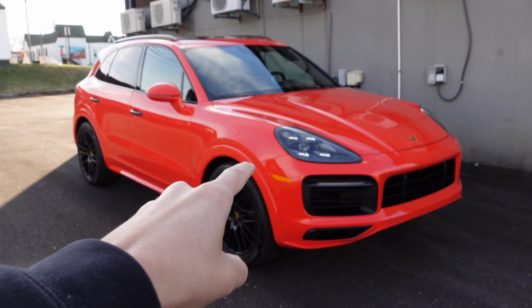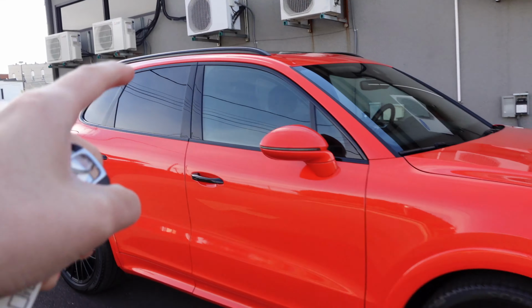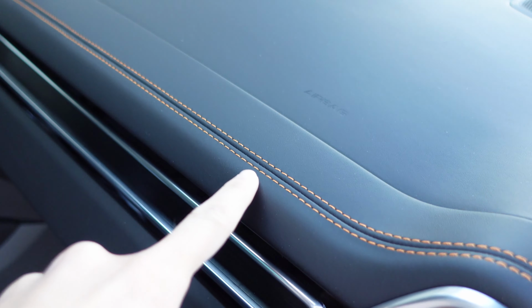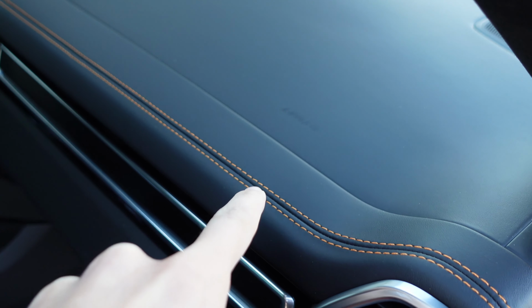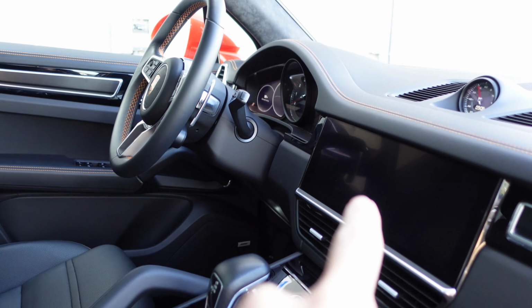So this 2021 Cayenne GTS is presented in lava orange with the black wheels as well as the black interior, which if you didn't notice, it has double stitching as well done in orange. It's a completely reinvented center console as well as displays and dash, and I think it looks so much better.